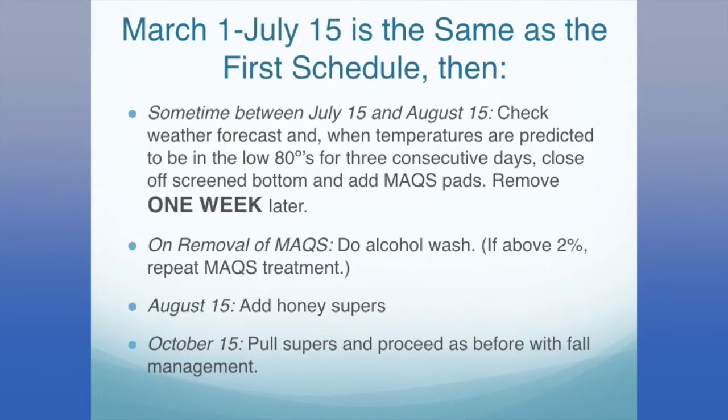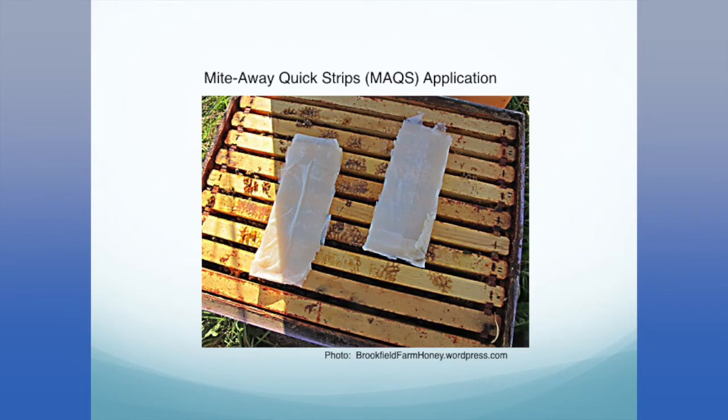So check the weather forecast, and in this yard, I'm going to use Mite Away quick strips and take them off a week later. And do another alcohol wash. If I still don't like the numbers, I may repeat the treatment. August 15th, then I'm going to add honey supers, and October 15th, I'll pull the supers and proceed as before. So I have a different amount of time at that yard. There's the Mite Away quick strips.